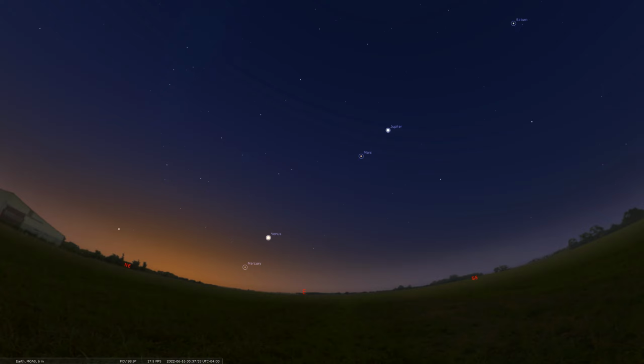visible eye planets that you don't need a telescope to see, because the other two planets in the solar system, Uranus and Neptune, are too far away. You need a telescope to see those.